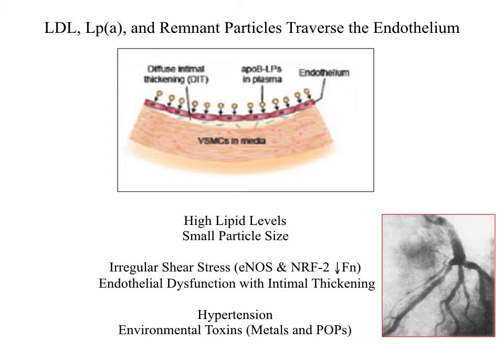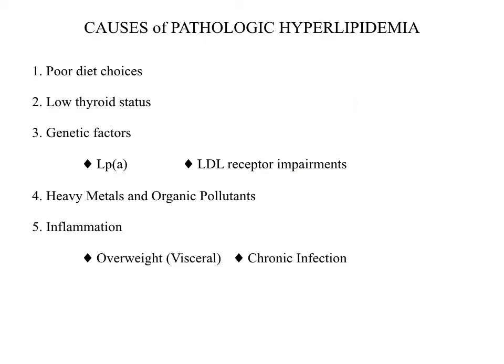So the lipids will pour into our weak points, and this is aggravated by hypertension and environmental toxins. Metals and organic pollutants lead to oxidative stress. Cadmium leads to endothelial permeability to lipids. So we need to lower lipids. What are the causes of pathological hyperlipidemia? Poor diet, poor diet, poor diet.